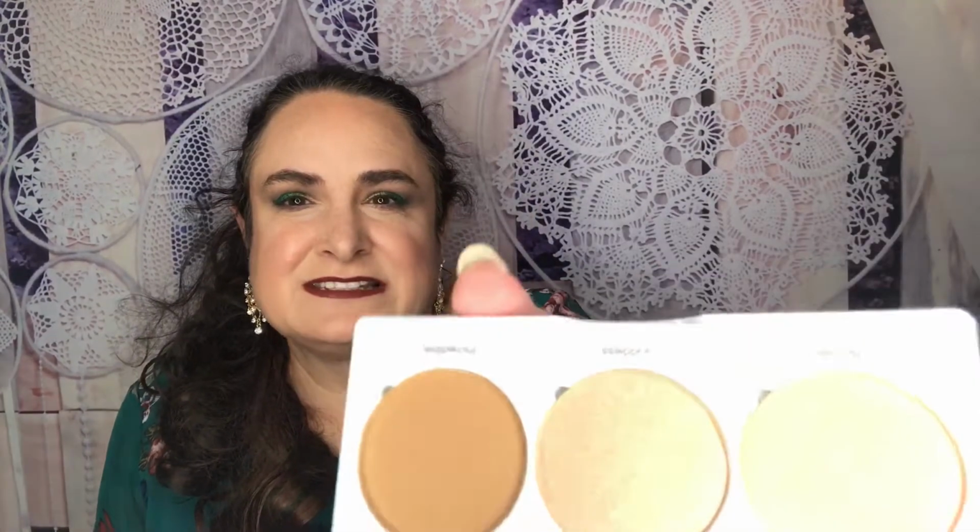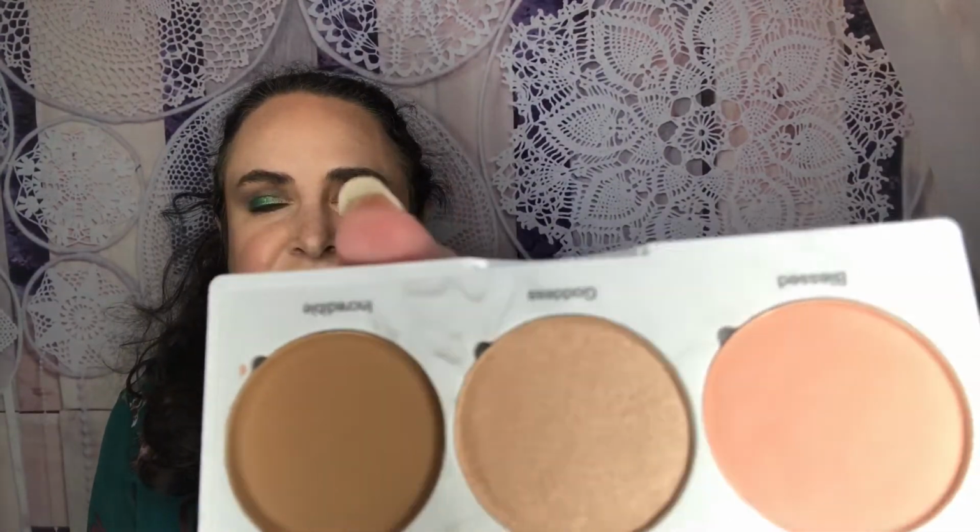I'll say that was really hard to get the packaging open. Here's what it looks like here on this side. Here are your colors. I really don't do peach highlighters and gold shadows because they kind of wash me out.